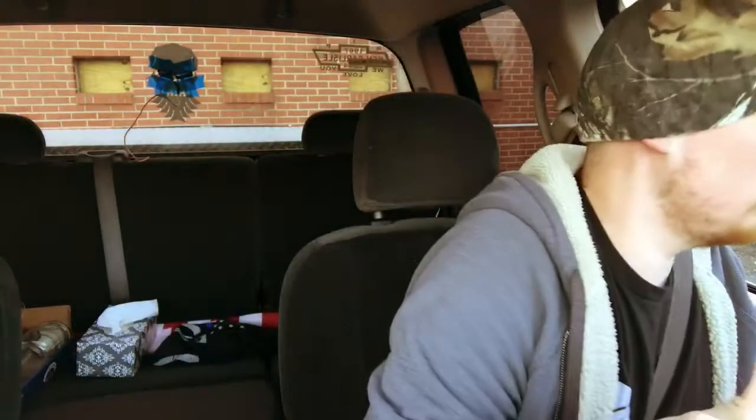Real quick, I did also add some PVC pipe in the bed of the truck that lets me put a flag in the bed whenever I want to fly a flag around. So I will be doing that soon. We are planning on taking a little vacation trip down to the beach next weekend, so I'll probably have a video up of that. But other than that, I think that's everything.